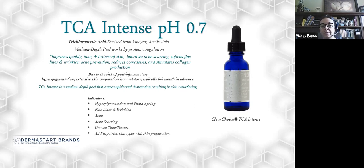But due to the risk of post-inflammatory hyperpigmentation, extensive skin preparation is mandatory, typically 6 to 8 months in advance. I would be doing my clients a disservice if I didn't prep them and prepare their skin moving into a TCA treatment, because it is more aggressive. I want to make sure that they come in for a series of peels, making sure they're using proper home care in preparation for this treatment. Because it's a medium depth peel, it can cause epidermal destruction. But in our case, if it's an anti-aging treatment that we're trying to achieve, it does result in skin resurfacing.